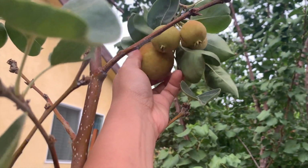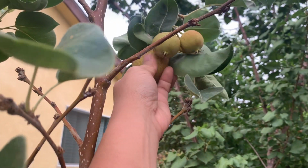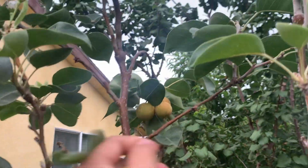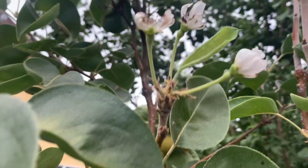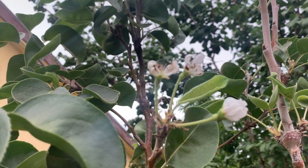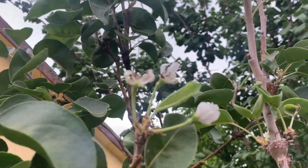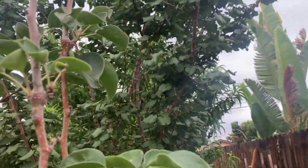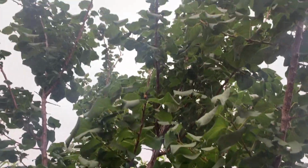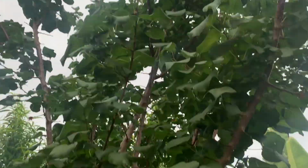This is the first year that this, oh look at this, really strange thing is happening. It is blooming too. Usually these trees only bloom in springtime. And then this is the apricot tree, which is really tall.